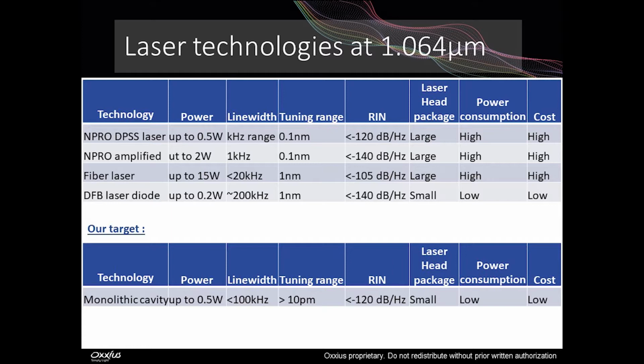I will theoretically discuss the noise reduction by introducing a nonlinear crystal of KTP to modify laser dynamics. And I will discuss the interest of our laser design compared to other technologies.